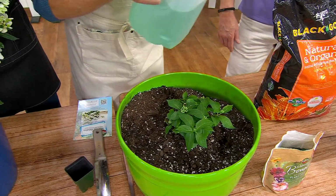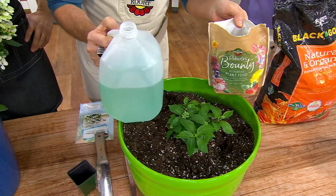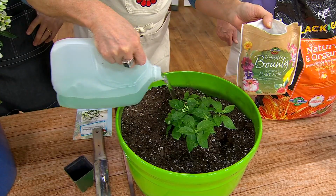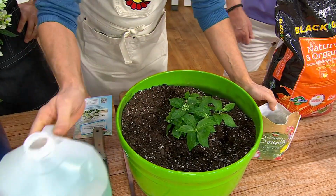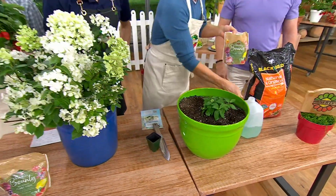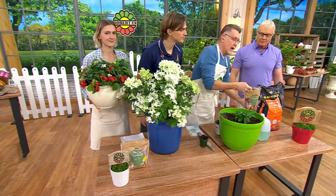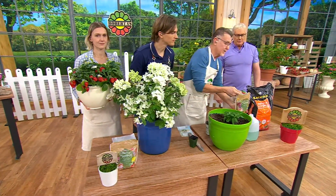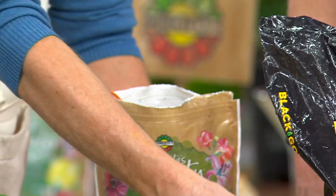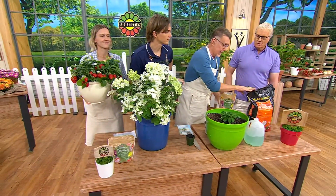You can go ahead and start feeding this right away with your Bounty plant food. I highly recommend it. Water that in, and to make it easy for you, the plant food's in this water. That's why the water looks green. One tablespoon of plant food per gallon of water. I mix this up by the gallon. We can also ship you the organic soil.